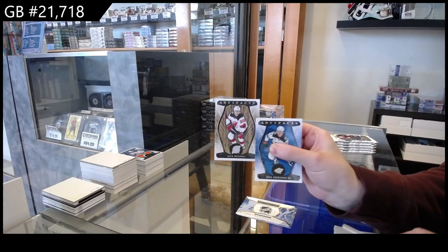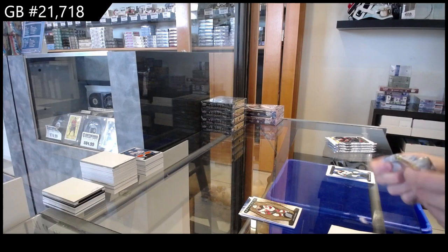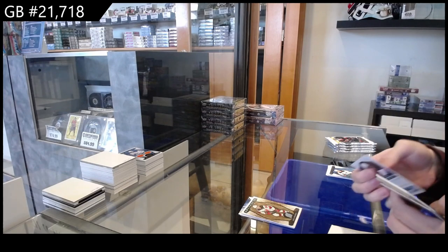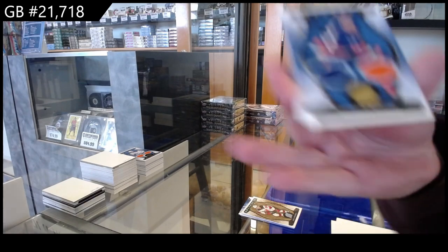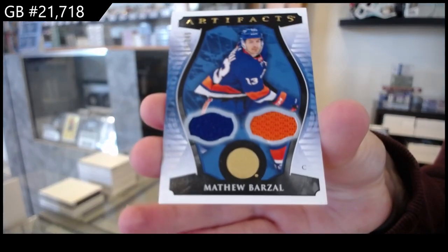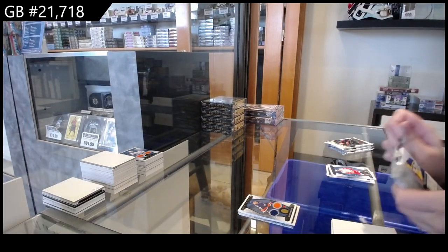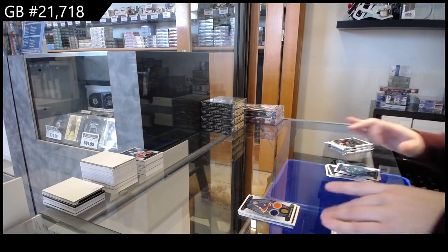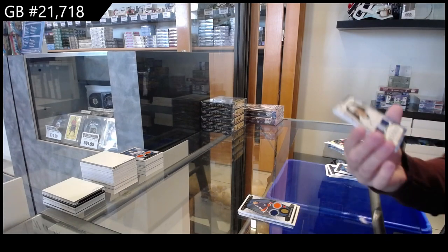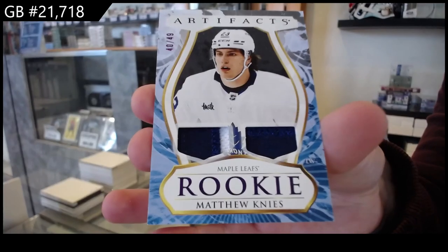Wood parallel for New Jersey of Jack Hughes. Dual jersey number to 249 for the Islanders of Mathew Barzal. We have a rookie dual patch purple number to 49 for Toronto of Matthew Knies.